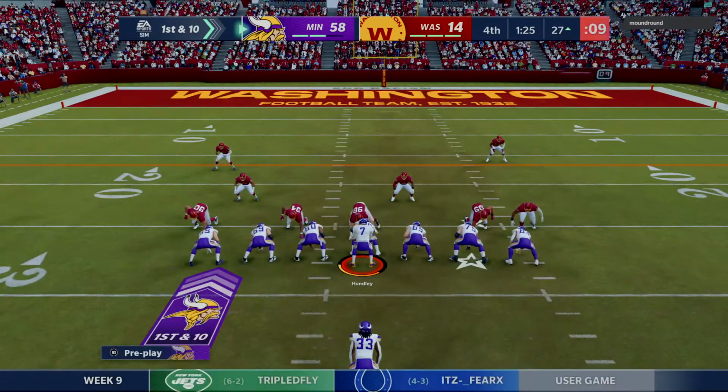56. Must 56. Get that quarterback at all costs.